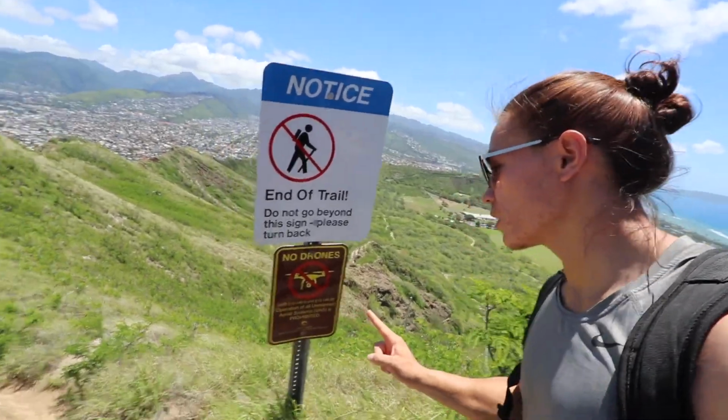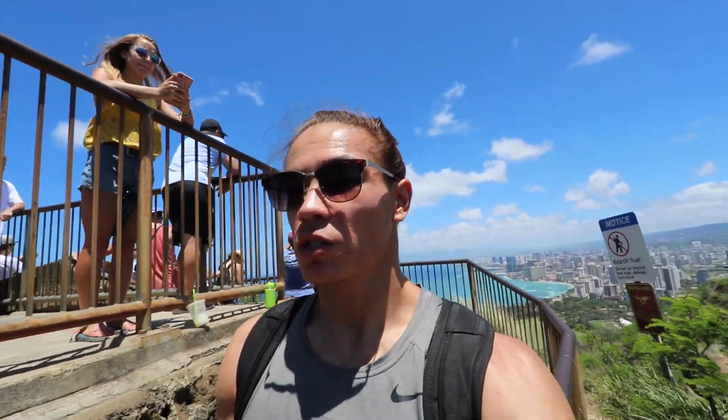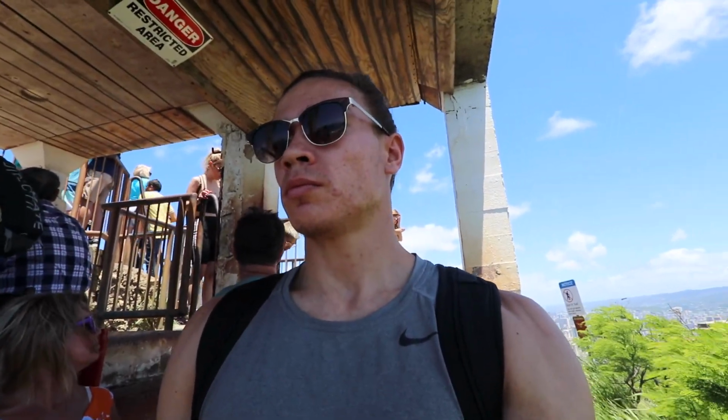So the sign here says no drones. And it makes sense, because everybody and their mom's probably flying up here. So I guess it turns out that it's a good thing that I don't have one. Although this would be a really good time for one.